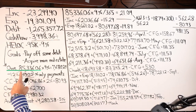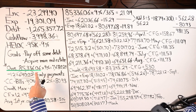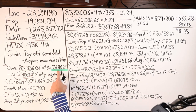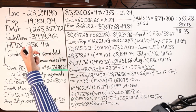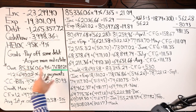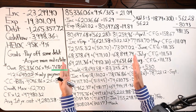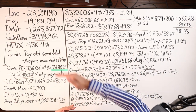So at 85,000 owed, 85,336.06 owed on the line, times that by 9%, here is your number, 7,680.24. Write that down in your notes. You can also plug in your own numbers with your own debt tool with however much you owe, right, on your tool. Times it by whatever the rate is, that's your number. This is the most amount of interest you could possibly pay in a 12-month period. So the goal is to reduce that number as much as humanly possible.